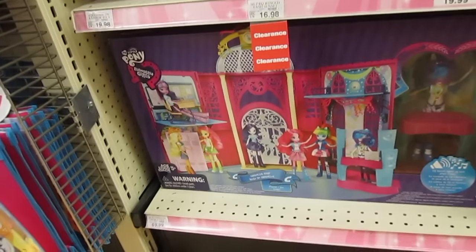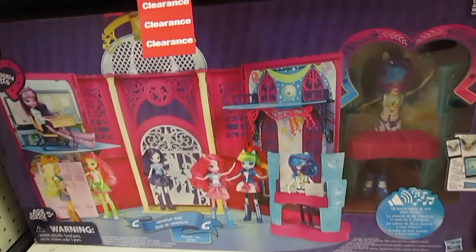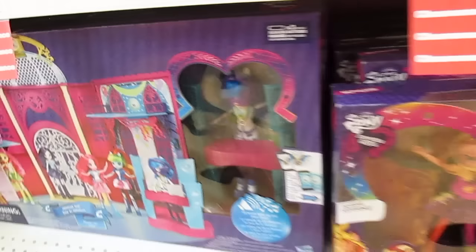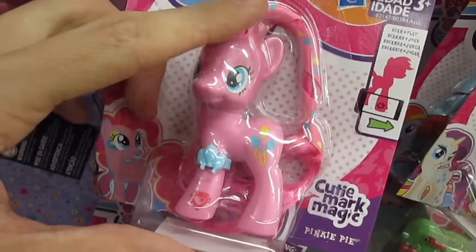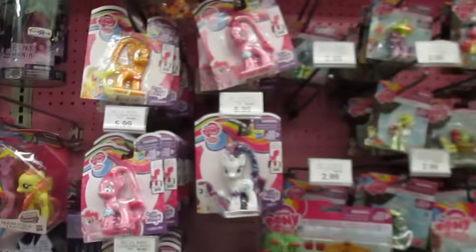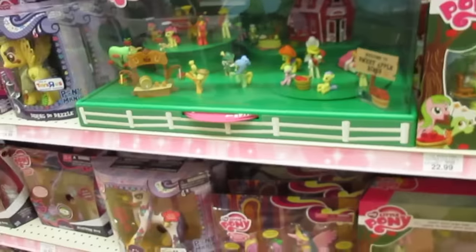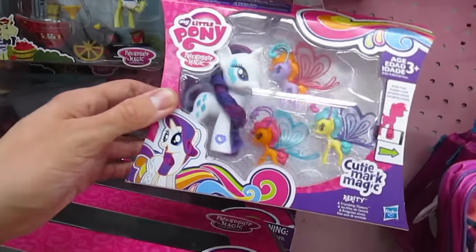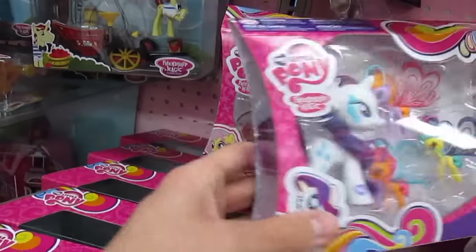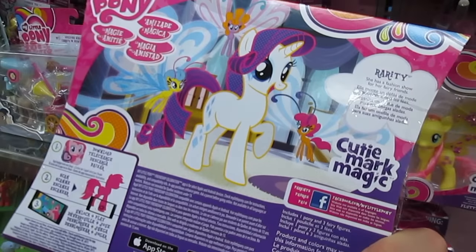And there's the high school play set. The Pony 3. Let's see what else. Oh, Dazzle. And they have the new Cutie Mark Magics with the little ribbons in their hair, which I think is really kind of weird, but I don't really buy those size ponies much. But look at these! These are cute. Oh my goodness. Those are cool. Come with them.